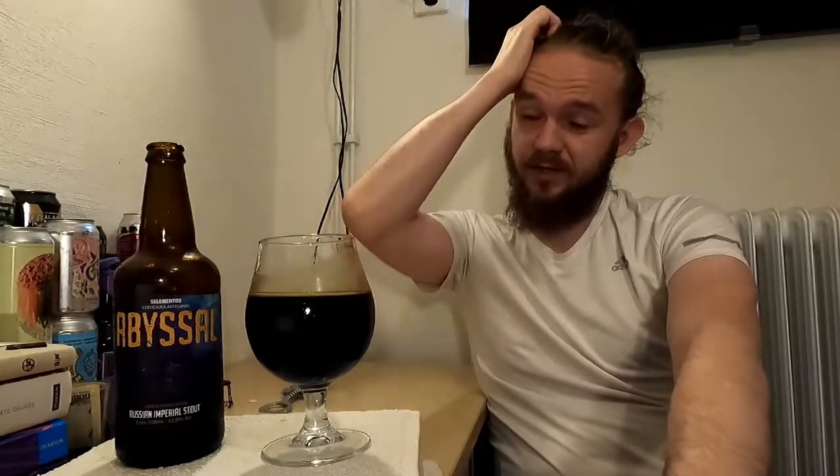Lovely, lovely beer this one. I'm going to say straight away, big thumbs up to Cervejaria Elementos for this one. They've done a great job with this.